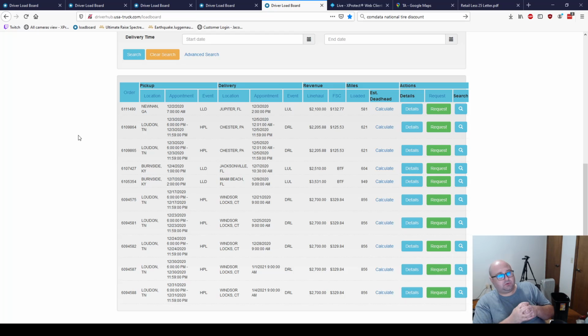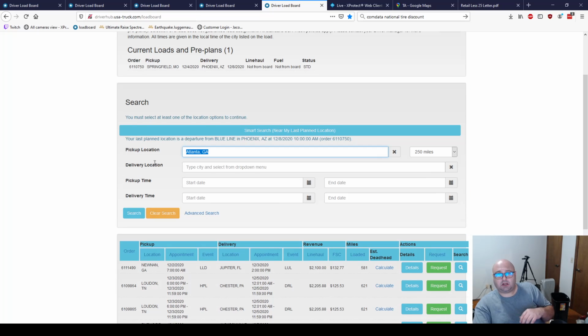That should not be an issue at all. The reason it's difficult to do it on USA Truck's load board, it's difficult to do anything on USA Truck's load board, the freight is so sporadic. You just have to take whatever is there. You can't run where you want to run easily on USA Truck's load board because of how sporadic the freight is. Let's switch this over to Chicago.